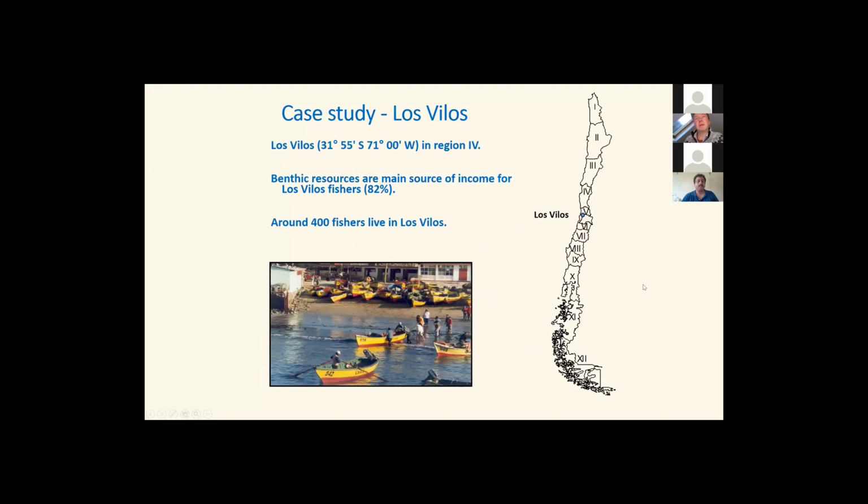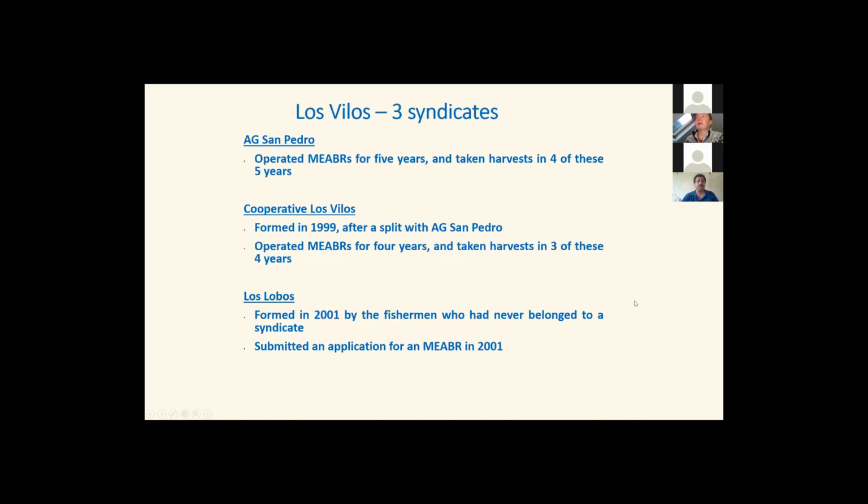But at the time, I had a PhD student, Stefan Gelsic, who's now a professor at Santiago University in Chile, who undertook a very interesting social study to understand the reason why fishers were participating in this management regime, which was clearly quite new when it was introduced. So the study focused on region 5 in Chile. Chile, obviously, a very complex country. And the study covered 3 syndicates or cooperatives.